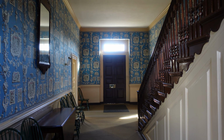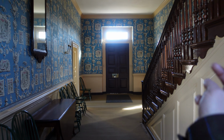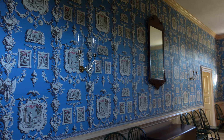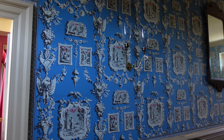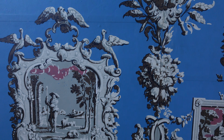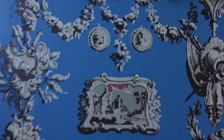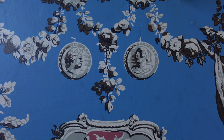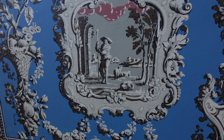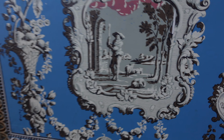Center passage. And yeah, typical Georgian home. 2 rooms to the left, 2 to the right. Stairwell in the middle. And some pretty fancy wallpaper. You see they put it up in blocks here in squares. Kind of some Greek Roman figures right there. Kind of a cavalier looking guy here, maybe a sheep herder.